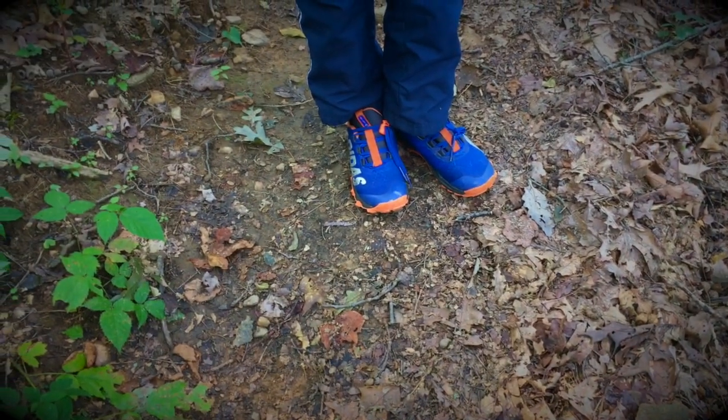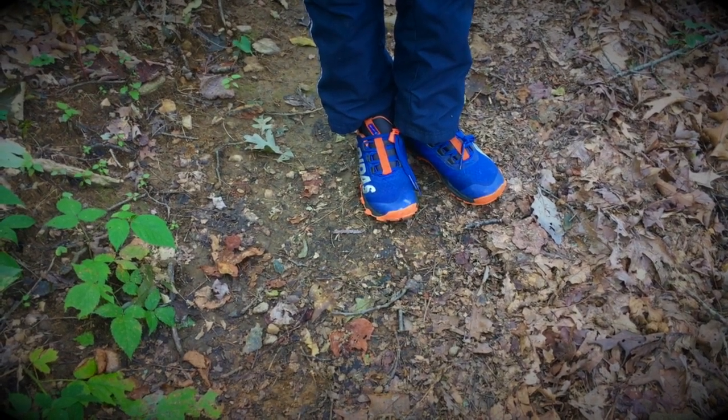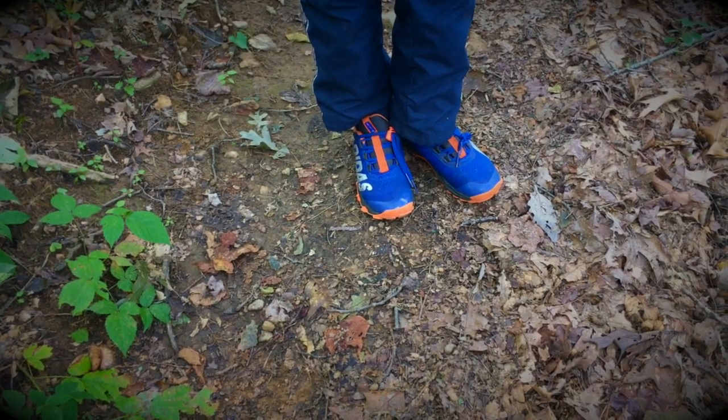So folks, he's got about, what, maybe two more hikes he can get out of them? Yeah, he's just in them now. We bought them a little big. And they've been good shoes, real cheap for kids, and they're good hiking shoes. I got good tread on them.